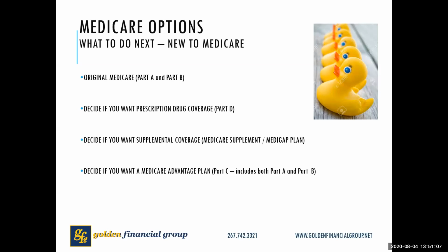Decide if you want that Medicare Supplement, Medicare Gap plan, same thing, those terms are interchangeable. And decide if you want the Medicare Advantage plan. You will no longer have original Medicare, it'll take your A and B and then you'll have Part C. So A and B equals C in that situation.